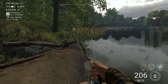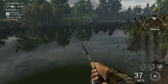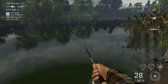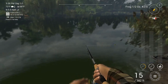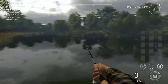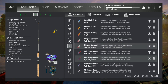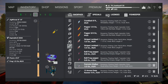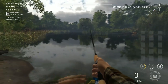Alright, since they're close to shore, that's what we're gonna fish. They just can't seem to get themselves latched onto it. It doesn't seem to matter with the speed, but it's weird. I'm gonna take a look at something else here. There's a patriotic walker. Yeah, I think we might try that, just to switch things up a little bit.